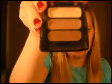And on to eyeshadows. You want to get a neutral eyeshadow palette, for everyday, with some nude colors. I have this Rimmel London one, and I can open it. It's all these nude colors. I love this, I use this all the time. They're really good colors, so that's a good nude palette.